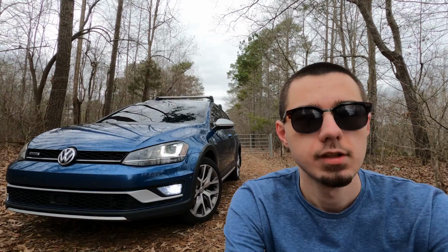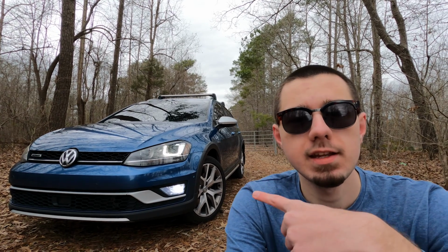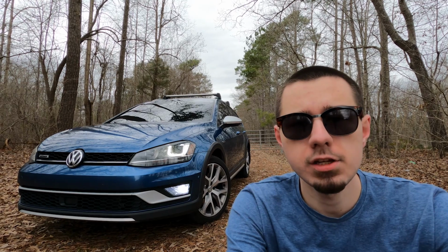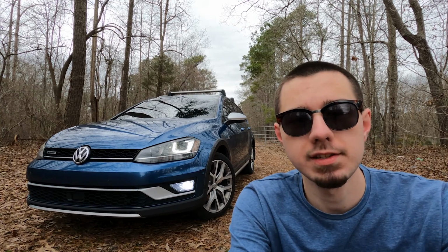So the first thing we need to talk about is options, or as the European viewers would say, the spec of this car. VW offered the Alltrack in the US in 3 different trim levels, S, SE, and SEL. As you can tell by the upgraded 18-inch wheels, this is an SEL model. As you may also be able to see, it has the radar sensor down in the bottom of the grille there, which means that it has the optional driver assistance package.